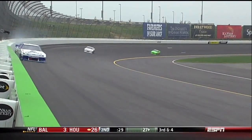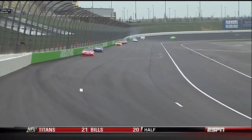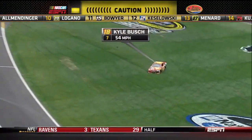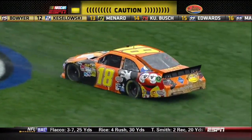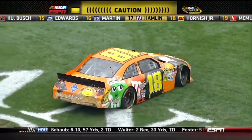Oh, yeah, you can see that tire let go right there. Go! Trouble off the corner. Kyle Busch spins. Yellow's out, yellow's out, yellow's out. Think you got a tire down, just go right to your box, leaders into 2.